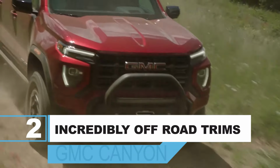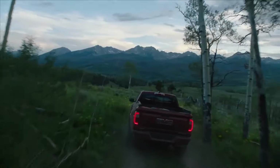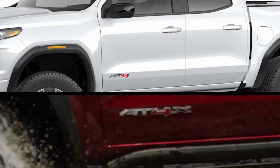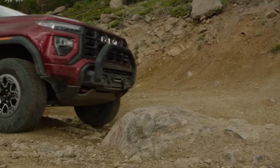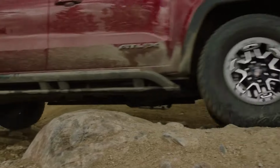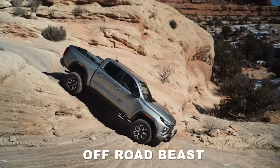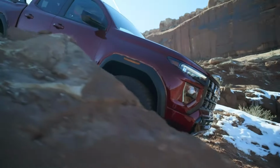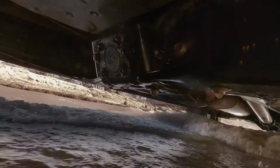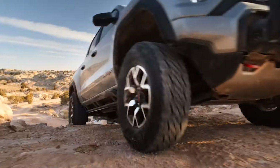Number 2. Incredibly capable off-road trims. The GMC Canyon comes with two different off-road trims, AT4 and AT4X. Similar to trims of other manufacturers, such as Ford with its FX4 off-road package and Raptor, the AT4 and AT4X offer a truck that handles light-duty trails with ease, or a fully fledged off-road beast. If you don't have an intention of taking your GMC Canyon to rock crawling or water crossings, we suggest going with the AT4 trim and saving some money instead of splashing out for the AT4X.